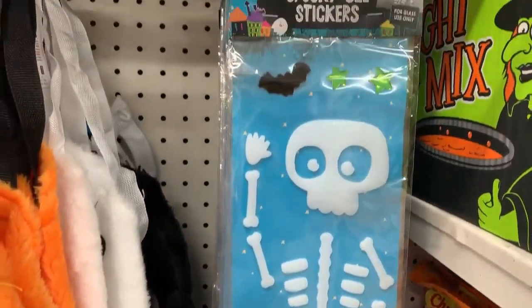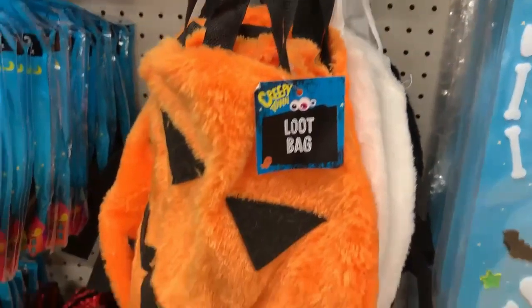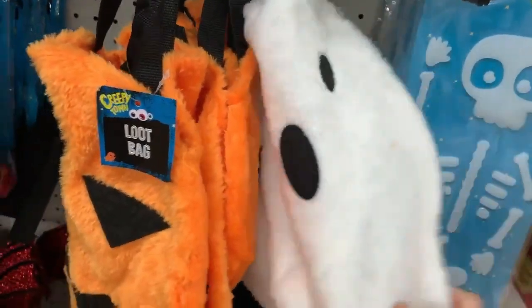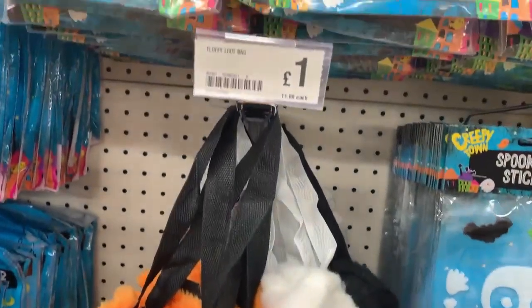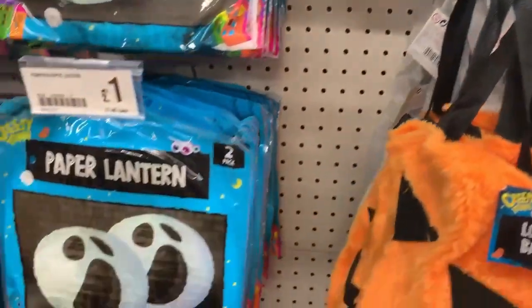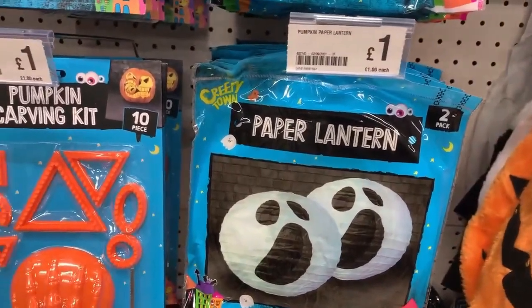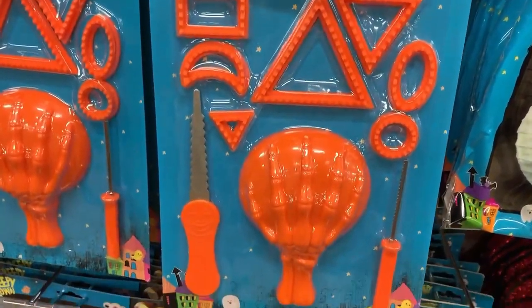Then they had this kind of gel sticker skeleton set. I loved these bags too. So they had the pumpkin, the ghost, and then also a spider at the end. And these are actually pretty large, and I thought that was really good for the price, only £1 again. They had some paper lanterns. I remember I got some pumpkin ones. I think that was from Poundland or Home Bargains last year, and they're really, really effective.